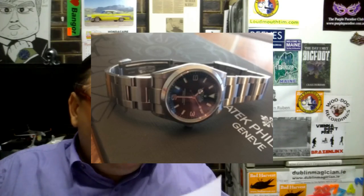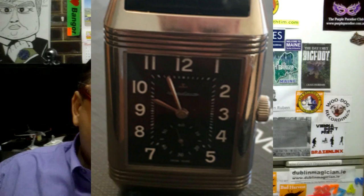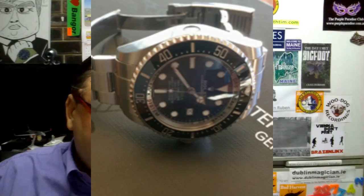Number three, a Rolex Explorer 1, 36mm, 2003, pre-owned. That'd be a 14270. Number four, Jaeger-LeCoultre Reverso full size stainless steel pre-owned, transparent case back. It doesn't say what model, probably like a 976 or something. Number five, we've got a Deep Blue Rolex James Cameron, bought first year out. It's appreciated in price. Cool.